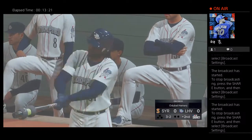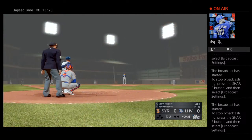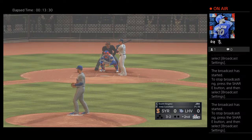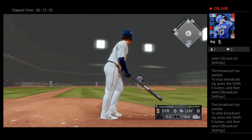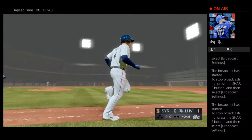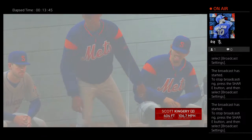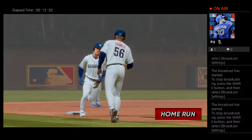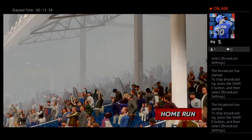Number 37 waits on deck. The 3-2 pitch. Swung on and belted. Get out the rye bread and mustard, Grandma. It's grand salami time. A solo shot here to left. Second home run early in the year. As they get on the board first, it's 1-0.